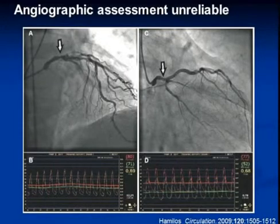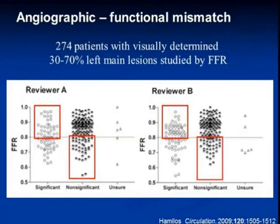So left main, obviously a very important spot for us. I think you're all aware that the angiographic assessment is unreliable, and you see two angiograms here that have similar looking distal left mains, one being very physiologically significant with a low FFR and the other not being. And you've all seen these kinds of pictures, and you will in the next talks as well, that even two experienced reviewers can't tell what's significant, what's not significant when you use FFR as a discriminator.